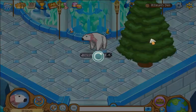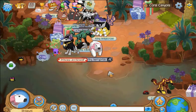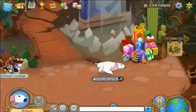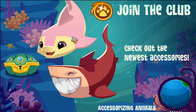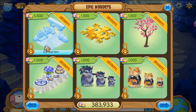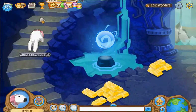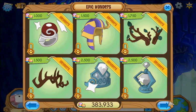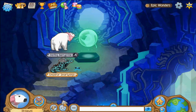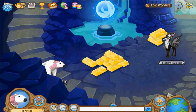Let's go to Epic Wonders. Wow. Everyone is playing the new game. I thought that it was like Animal Jam itself, but it's apparently just my Animal Jam games. I was clicking this repeatedly, but nothing was happening. And then I accidentally selected the ice garden when it actually opened. There is nothing new here. They need to release new stuff here. This used to be my favorite store, but now it's just... I'm not crying about that, trust me. I just needed to cough.